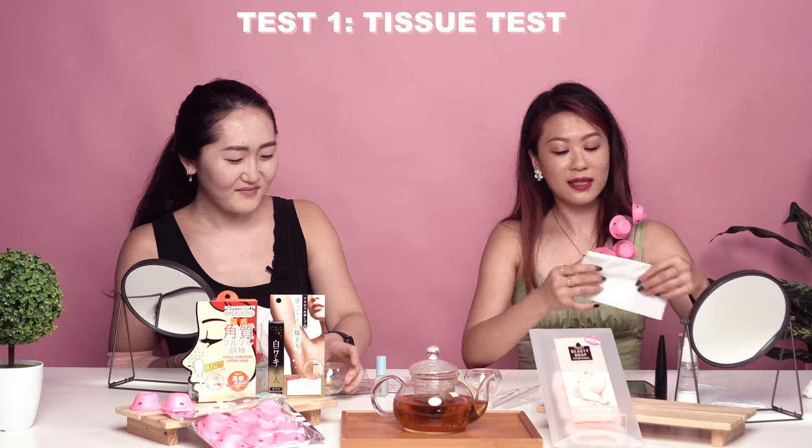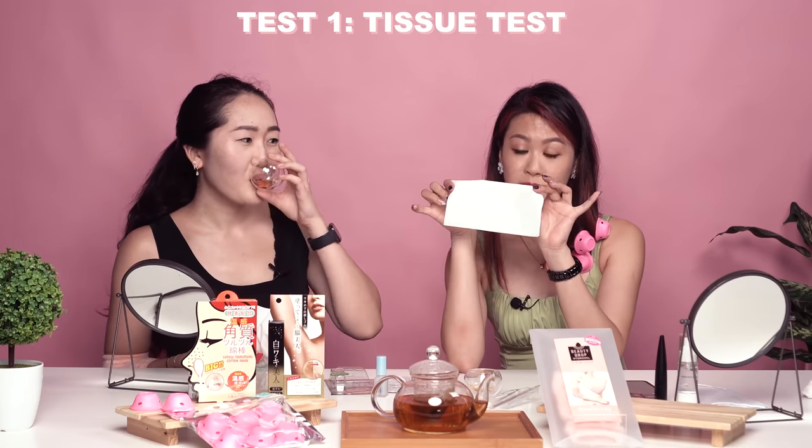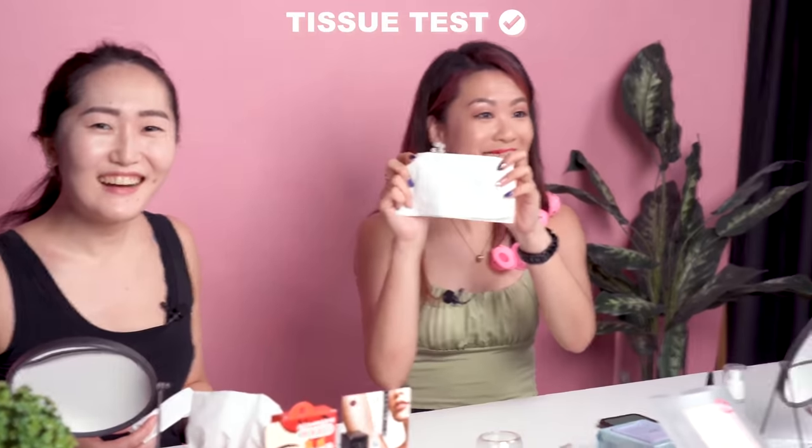So this is a blank piece of tissue. Moment of truth. It actually works! It's really minimal transfer. Wow. I think this is pretty amazing for the tissue test.